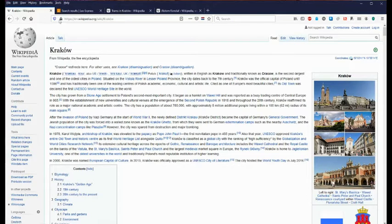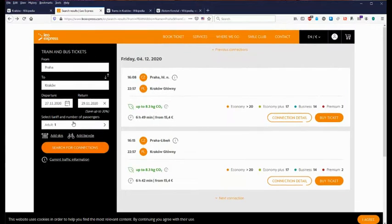I mentioned in an earlier video that I went on Leo Express, this service here. My trip ran from Wednesday to Friday, but normally it would be a weekend trip if you did this. So in this I'll reserve a Friday train with a return on a Sunday, even though that's not what I did.